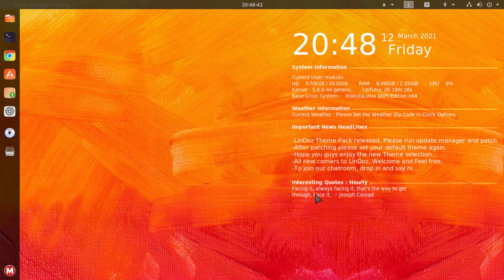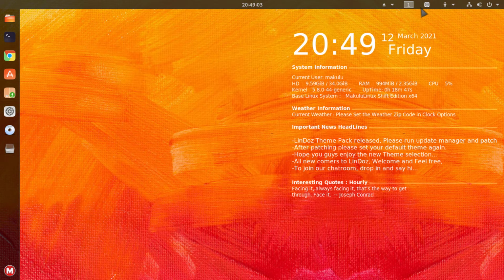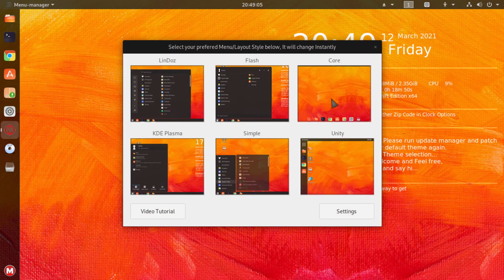Okay. So basically, I've created a little editor here that lets you back up your current profile. So you can have 6 different wallpapers on each different layout. You can have different colored themes, different icon sets. You can customize the panels. You can do whatever you want and then back up each one of those layouts the way you like it. So that when you use the Layout Manager and you switch between these layouts, it will load your personal preferences. That is awesome.